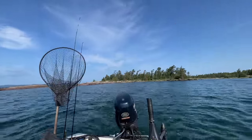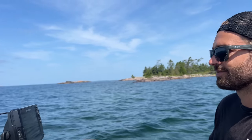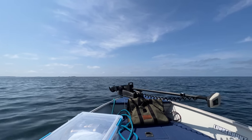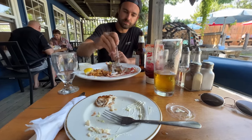Island, you were fun. That was a cool campsite for sure. Well, we had to stop for fish and chips at the marina since I was unable to catch it for us. And well, now we're on the road. Great trip. No rattlesnakes. No rattlesnakes. Huge plus for me.